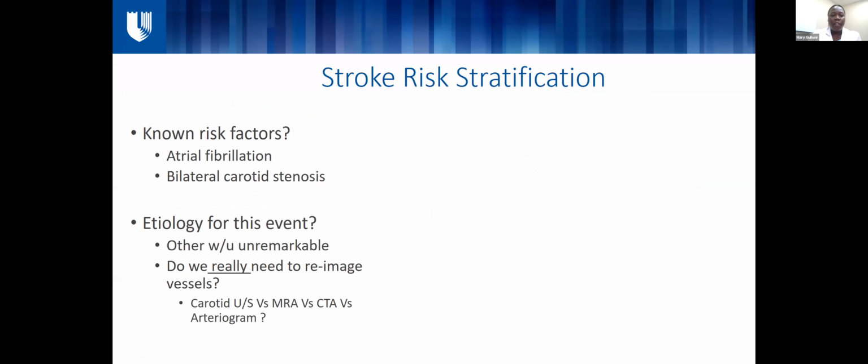So his big known risk factors so far, looking at his case, are the AFib, the bilateral carotid stenosis, and the prior stroke. All his other workup was unremarkable at this time. So the question became, even 2 years prior, having imaged his vessels, did we really need to re-image his vessels? And we'll see if we did or not.